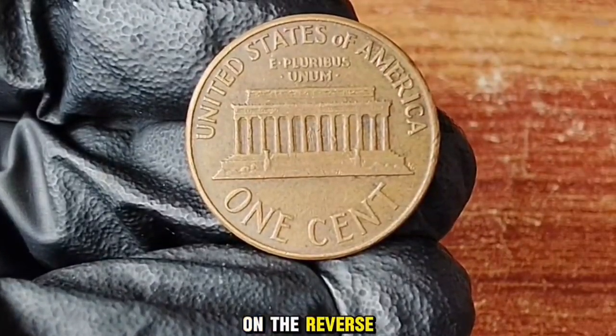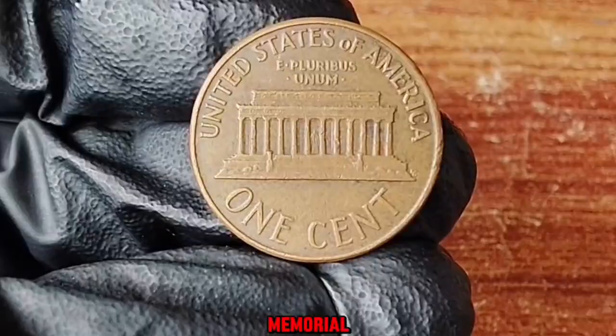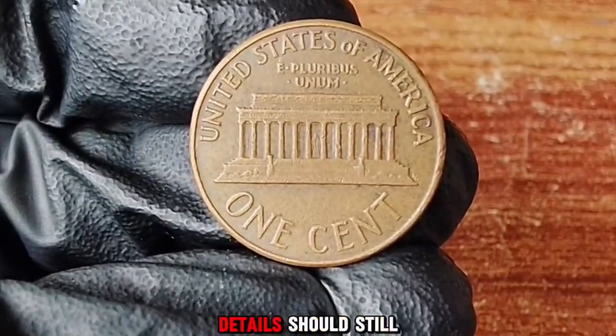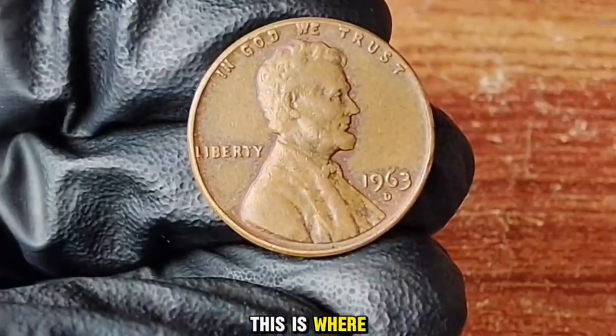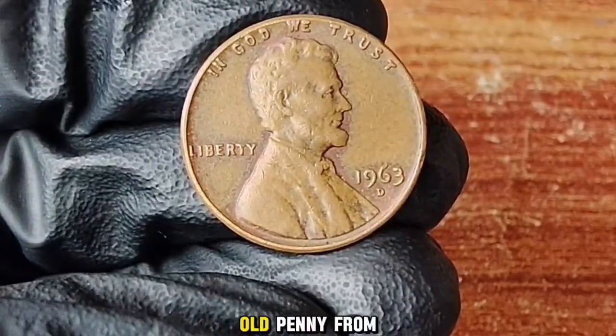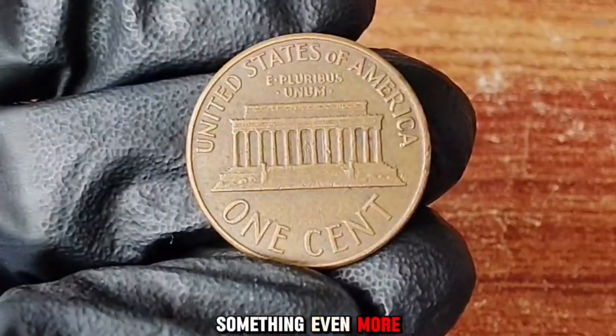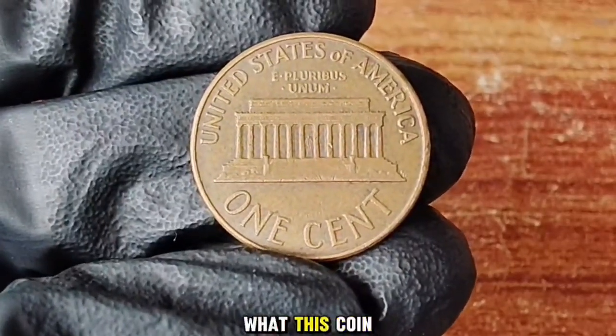On the reverse, pay special attention to the Lincoln Memorial. The columns, steps, lettering, and building details should still be visible. This is where condition can separate an attractive old penny from one that has been heavily circulated, but there is something even more exciting to check before you decide what this coin is worth.